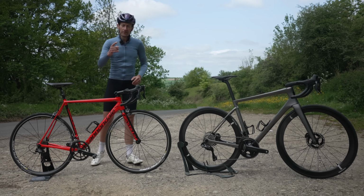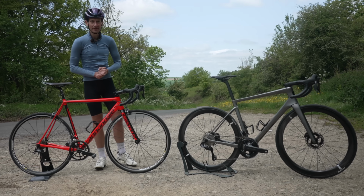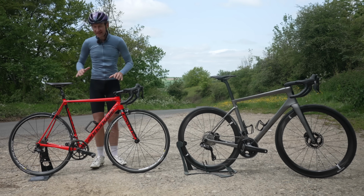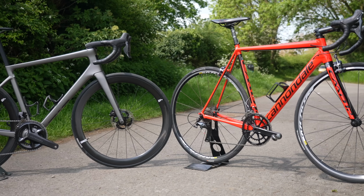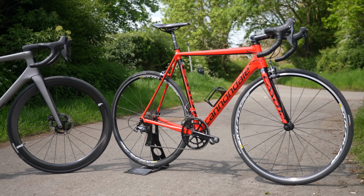I'm willing to bet that most of you probably think you know the answer to this comparison test. The expensive bike, naturally. But I wouldn't be so sure. This is definitely a plucky underdog, so I am personally rooting for this bike. I think it might surprise us all.